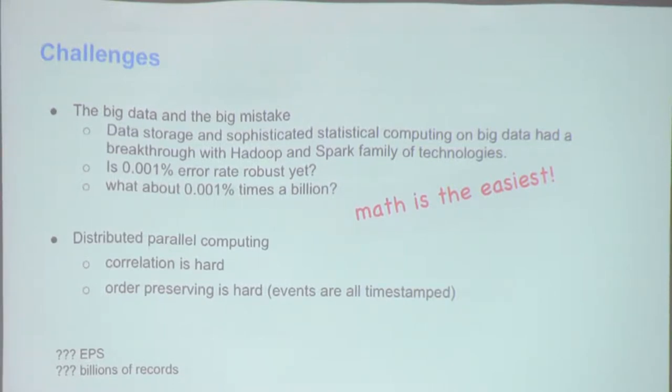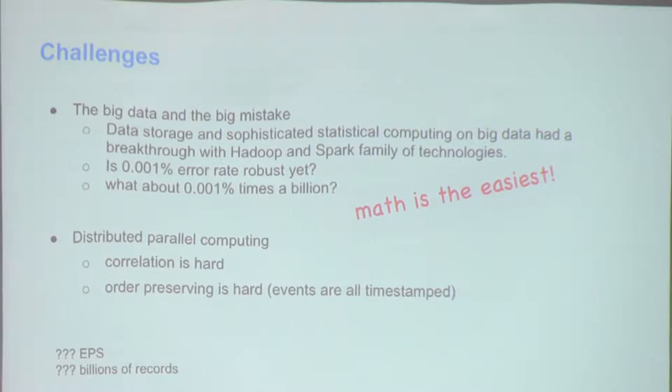And also, I probably don't want to mention the size of the Salesforce haystack and the event rate per second, but feel free to take a guess. So with such big data, here come big mistakes, right? We are blessed because data storage and distributed computing technologies have allowed us to calculate things at such a scale. But at the same time, what is a robust enough error rate? Okay, let's say 0.001%.